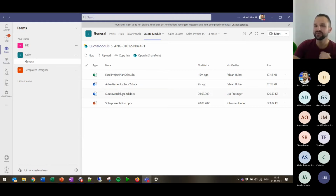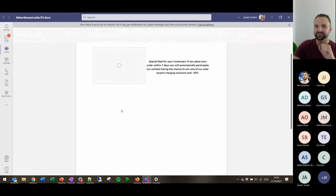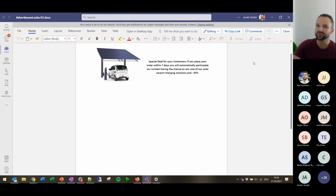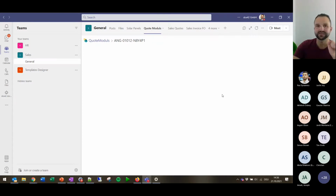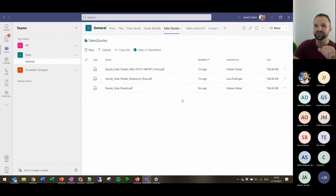And even, of course, in here, me as the one having access to that very teams, I can again open the advertisement and change anything in here, which then, of course, would be in the quote we generate from that moment on again. And eventually, of course, there's also the output library that we have also seen by Fabian already, that there is both the flow and the one where we triggered it with the push of a button. So both are then integrated in Teams. I hope that answers the question. If not, feel free to reach out again.